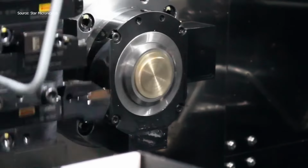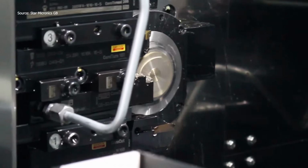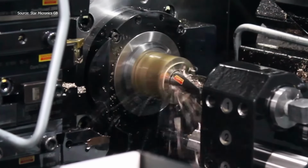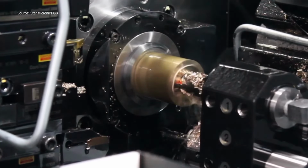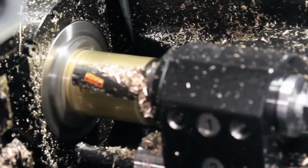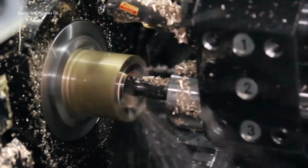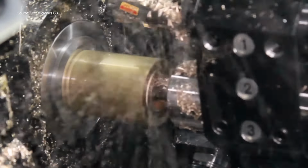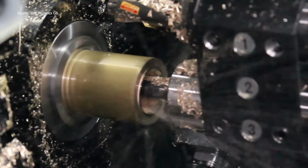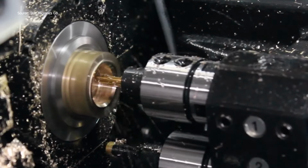What does it take to machine small parts from tough materials with absolute precision? Enter the Star SV32 sliding head lathe, a Swiss-type CNC marvel engineered for complexity and speed. The process starts with a bar of steel or alloy fed through a guide bushing. Unlike conventional lathes, the sliding head design allows the material itself to move, supporting the workpiece close to the cutting point. This drastically reduces deflection, which is crucial when you're dealing with long, thin, or high-tolerance parts.